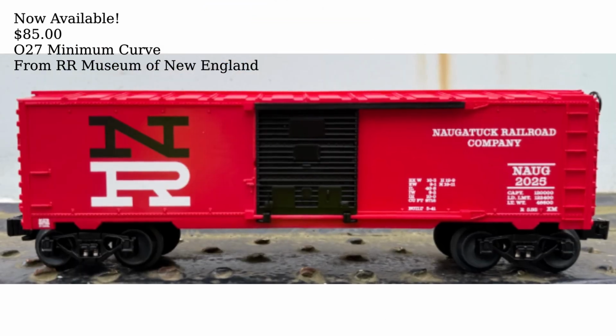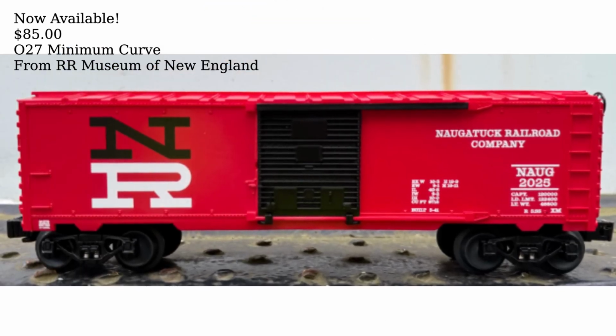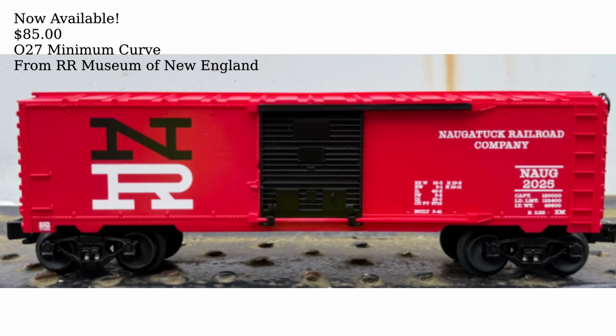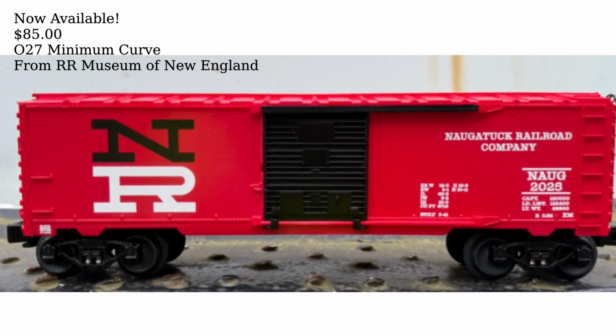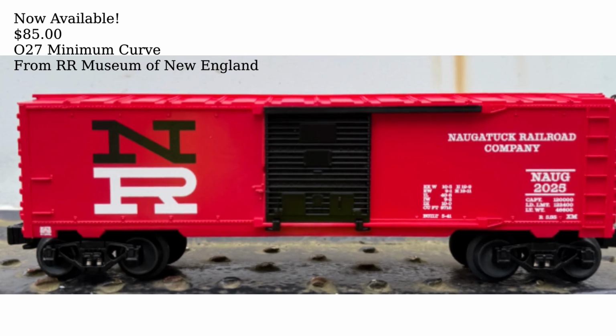Also available from the museum is an exclusive Lionel boxcar decorated for the Naugatuck Railroad Company. This car is in stock now and is available for $85 plus shipping.